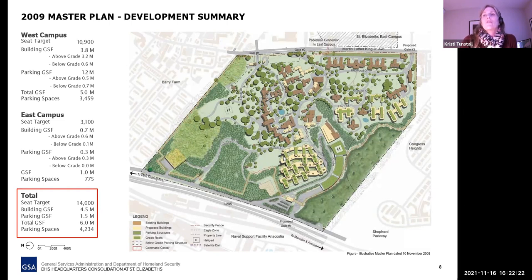You'll see there are kind of two major areas. I don't know if you can see my cursor. Again, down here is the headquarters of the U.S. Coast Guard, some new parking. And then this is what we call the plateau site. And this is important to watch because this is the big change for the 2020 master plan.